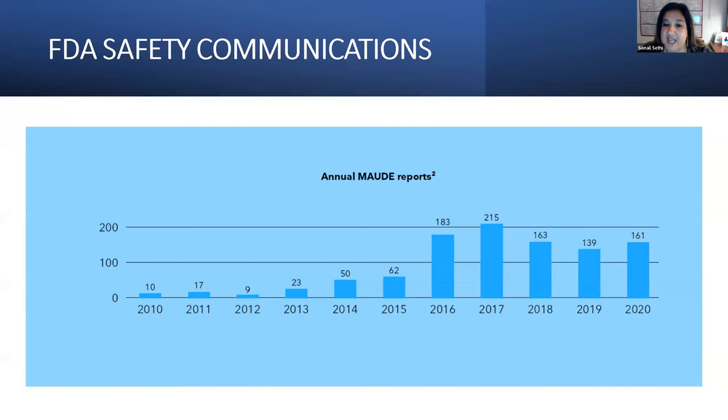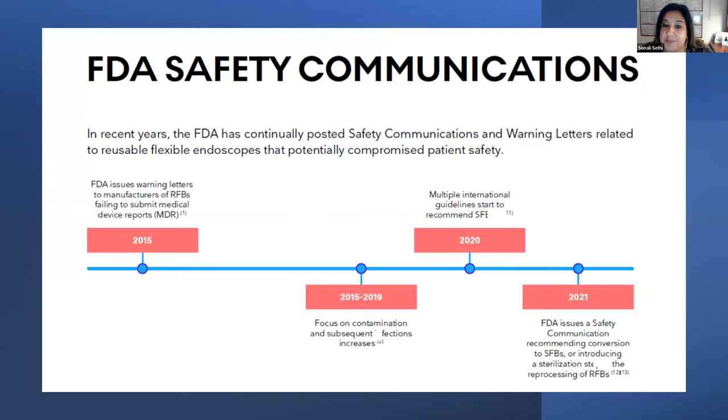So since 2015, the FDA has issued multiple safety communications on infections associated with reprocessed flexible bronchoscopes. They in fact started an ongoing comprehensive investigation into infections associated with reprocessed reusable medical devices. And they started working with federal partners and manufacturers and other stakeholders to better understand the critical factors that are contributing to device-associated patient infection and how to best mitigate it. This is actually called the MDR report. It is out there. It is accessible to everyone to see. In recent years, because of this, the FDA actually started posting safety communications and warning letters related to reusable flexible bronchoscopes that potentially compromise patient safety.